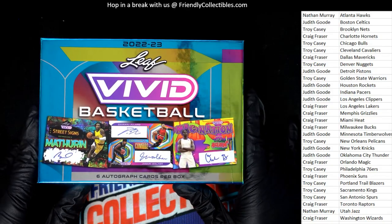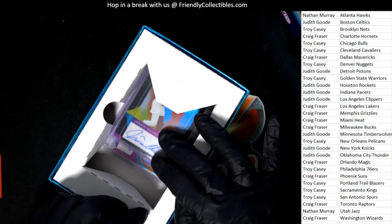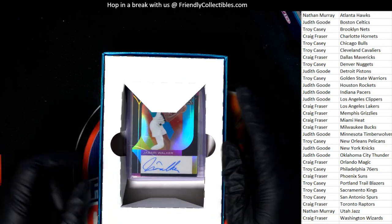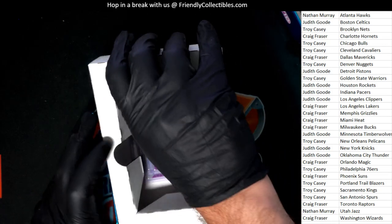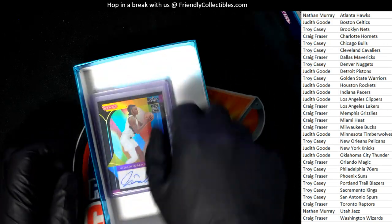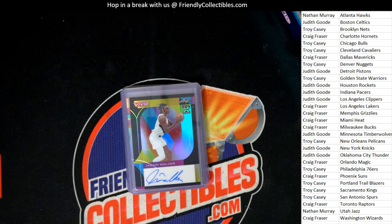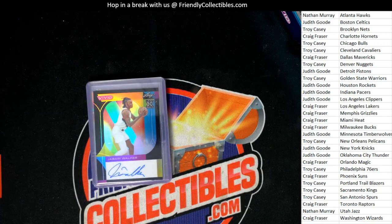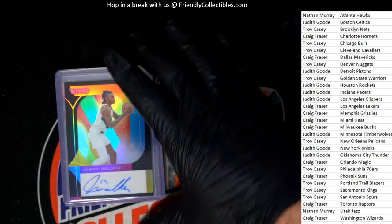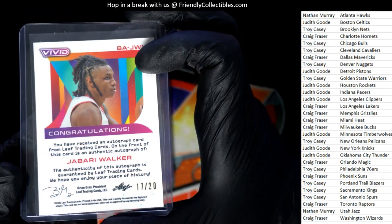Hit number one out of the box break is gonna be, oh, Jabari Walker. So I'm actually going to have to look him up. I don't know all the teams. And I don't think it's going to tell us the actual team on the card either. It's a 17 or 20.